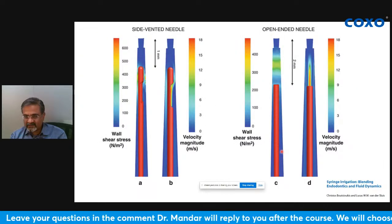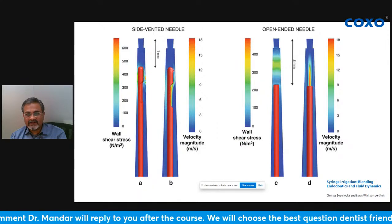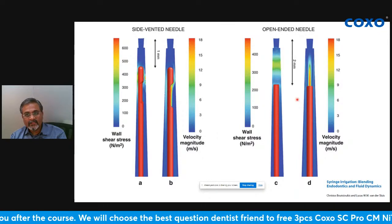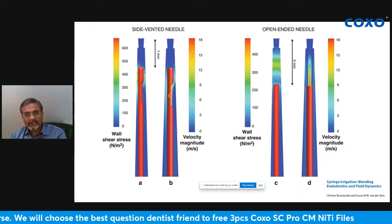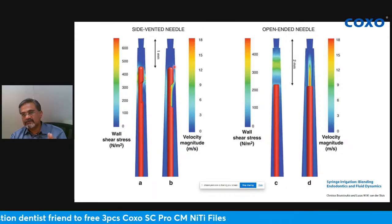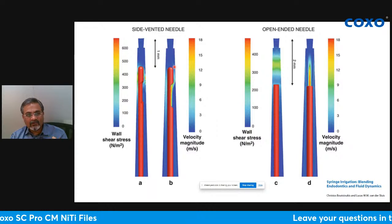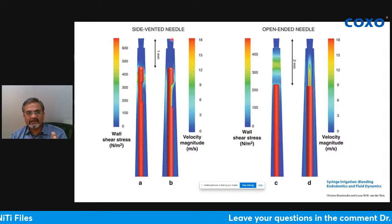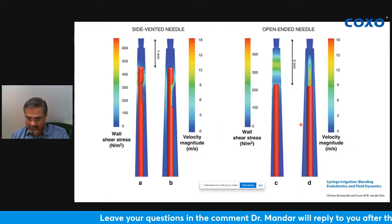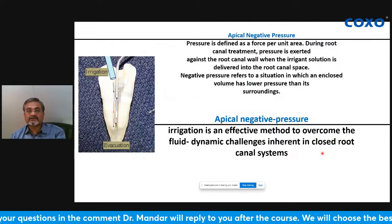And this is again a diagrammatic representation of using a side-vented needle and the beveled or apically open needles. So if you see the solution which comes out of this port, it loses its velocity very soon. So there is no way that you have control over this to make it available into the apical 1/3 and break that apical vapor lock. So negative pressure is the answer to this.